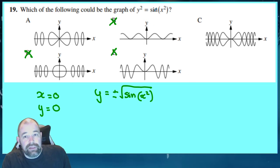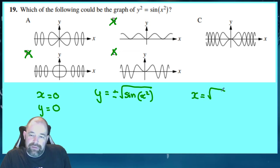Can this be negative? Well, x squared can't be negative, but sine of it can be. So let's say that x was the square root of 181. Then x squared is 181. Sine of 181 is negative, and y squared can't equal a negative. So I think it's A.